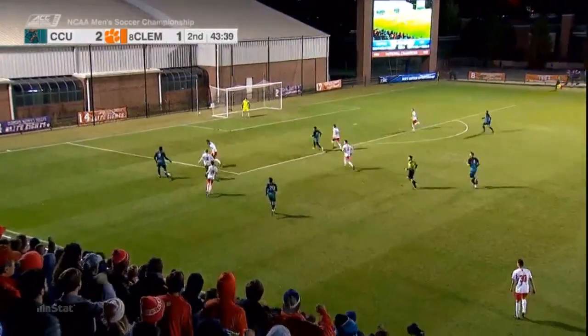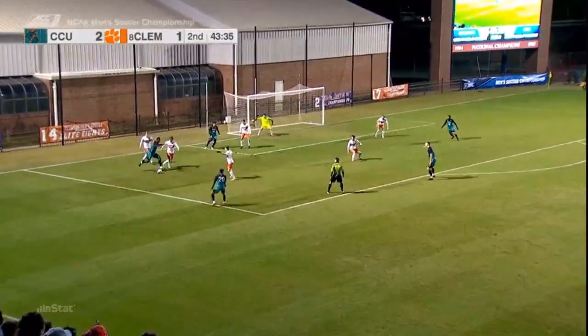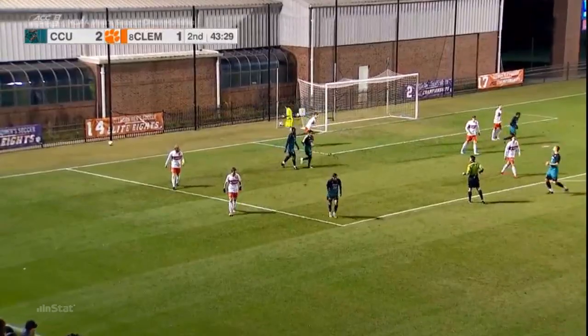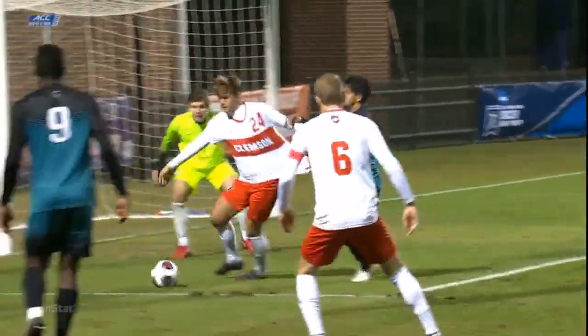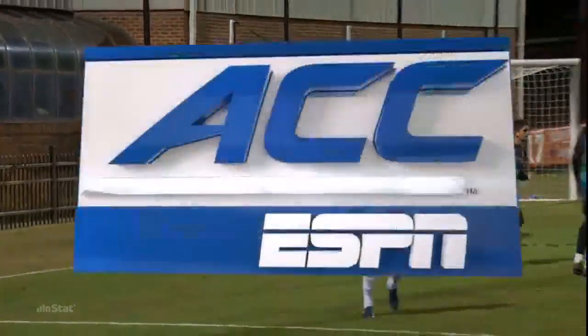Perot is able to turn it with that big 6'5", 205-pound body, carries it into the box, crosses it, ball loose out front for just a second. Now we're going to get a tug of the jersey nearby for Coastal, and a whistle and a foul call. Hamali guilty. You can see him there pulling on the jersey.